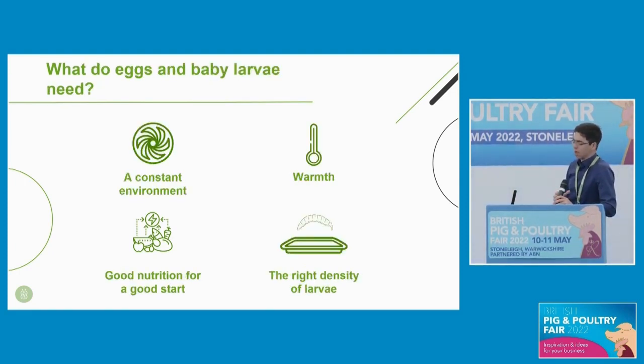And then what do the eggs and the baby larvae need? This is when you receive genetics and you want to grow them out. You need to give them, again, a constant environment. They need to be growing in a warm environment so they've got the right conditions to grow, usually 27 degrees Celsius with high humidity as well, so they don't dry out. And then you usually need good nutrition for a good start.